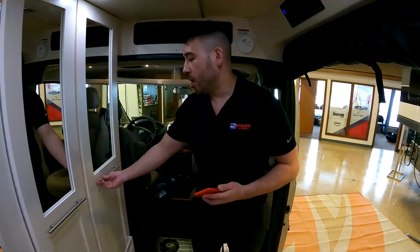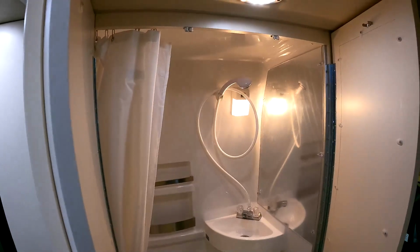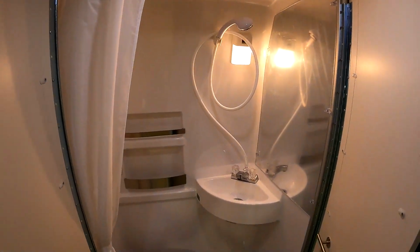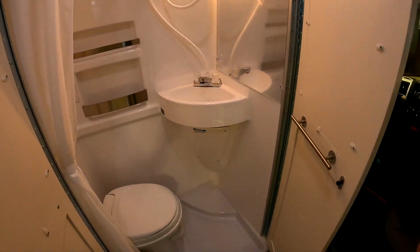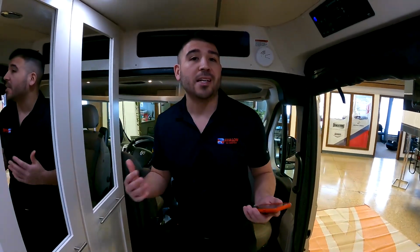Back to the Zion we go. All right, so you'll notice here, this does have a wet bath. Now some people have love-hate relationships with wet baths. Me personally, I think it makes a lot of sense. In a Class B motorhome that's more mobile, you don't have the huge footprint of, say, a Class A, which is the bus style motorhome, or a Class C, which is kind of the box truck. Those are a lot harder to move and maneuver in cities and tight areas. If you just don't want to drive something that big, a Class B is a great unit.